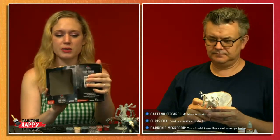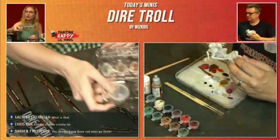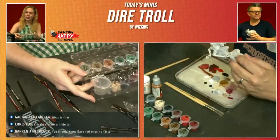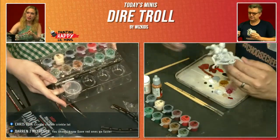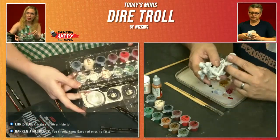We have someone asking, what is that? That is a dire troll from Nalzor's Marvelous Miniatures, and it is in this lovely paint kit. I'm opening up all the paints that come in the paint kit. And there's a paintbrush and a little water cup. All the things right here, so everything that you need to paint the troll.